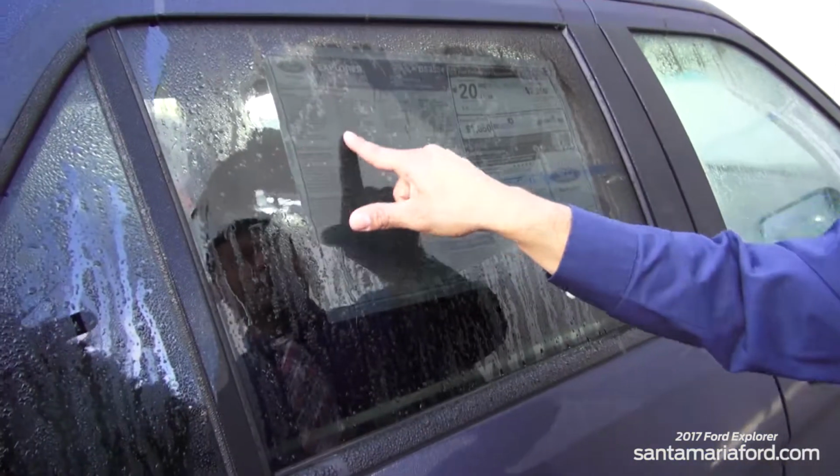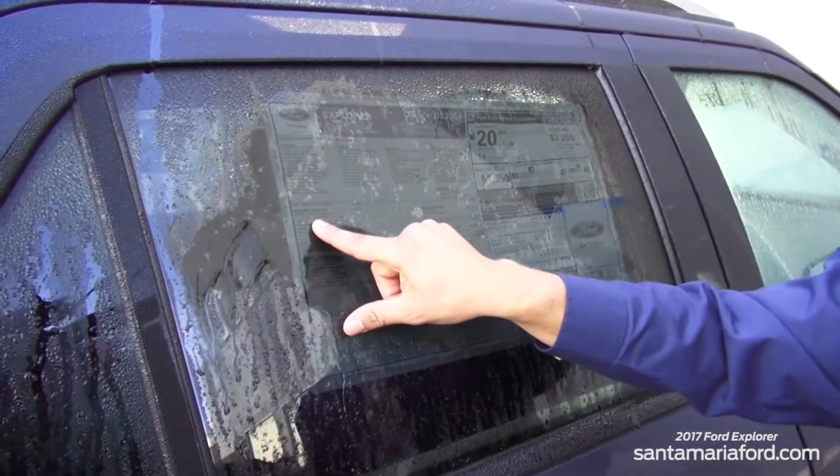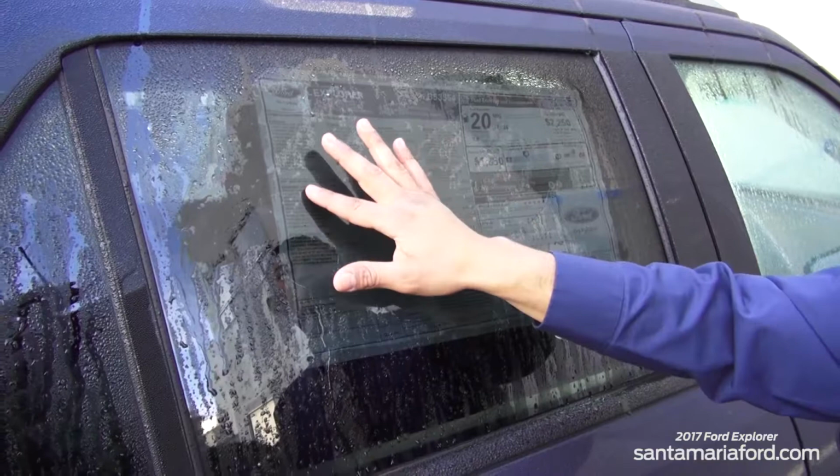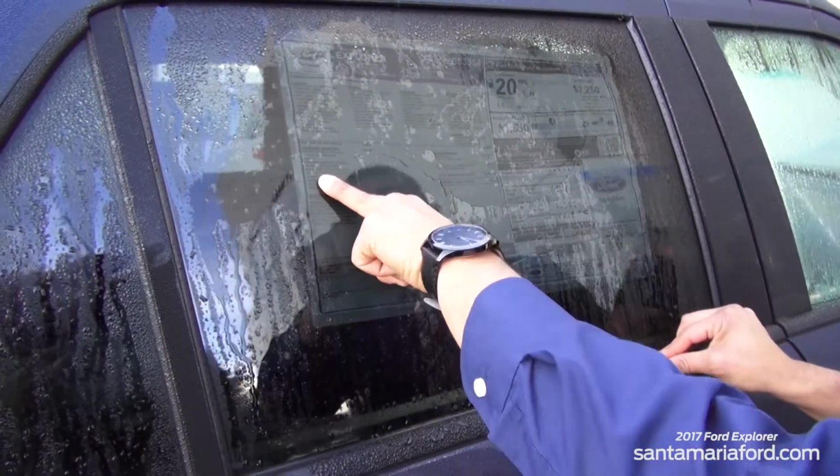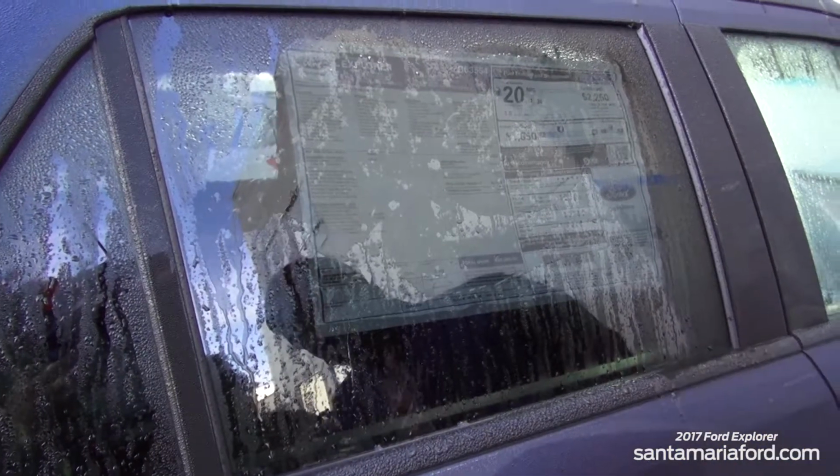this vehicle is equipped with the 202A package, which includes the 8-inch LCD touchscreen and the Sync 3 system, which I'll show you in a minute. The premium audio system, which comes with 9 speakers. The remote start, which let me show you very quickly.